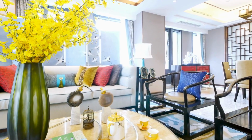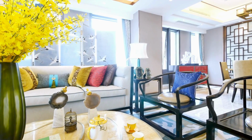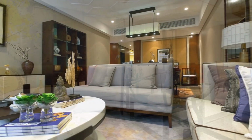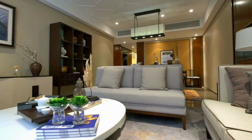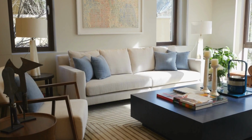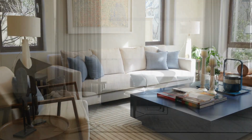Take cushions, for example. They're one of the easiest and least expensive ways to add color, texture, and personality to a room. You can mix and match different patterns, sizes, and materials to create an inviting, layered look on your sofa or bed. These touches can completely shift the vibe of your space, from relaxed and casual to sophisticated and polished.